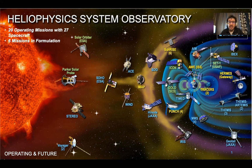For SDO, which is close to Earth, it can rely on frequent flights of sounding rockets. But for some missions like Solar Orbiter and STEREO, which are deep space missions, this is not an option. And calibrating these instruments can become quite challenging.